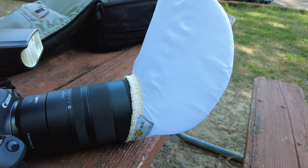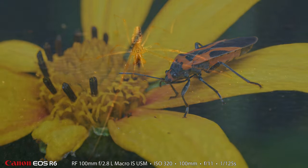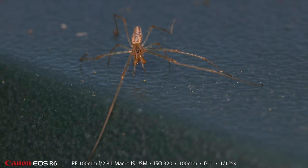What was I thinking? This colorful creature is a milkweed bug. I think it's a large milkweed bug, although it could be a small milkweed bug. And look at this. Here is the second spider in the video. I believe this is a large or long-jawed orb weaver. It was on a garbage can.